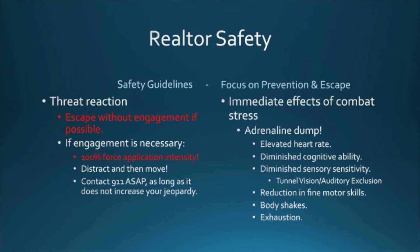But with increases in stress, you're also going to have some diminished abilities, whether it's cognitive ability or your ability to think, or your perception of sensory input, your peripheral vision or tunnel vision, auditory exclusion, which is not being able to hear everything. These things are affected with increased stress and increased heart rate. Reduction in fine motor skills, which is essentially your ability to use your fingertips in very detailed and controlled manners. And you're going to get body shakes, and when everything's done, you're going to be exhausted.